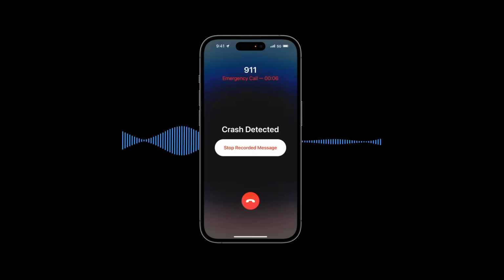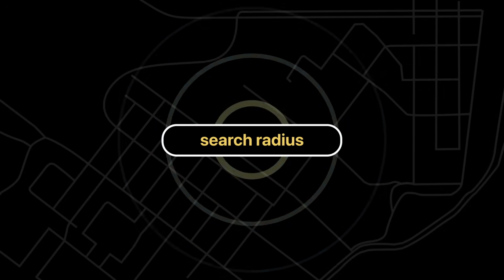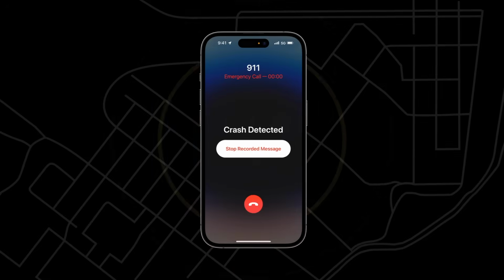The owner of this iPhone was in a severe car crash and is not responding to their phone. Relaying your estimated location with latitude and longitude and search radius both to emergency services and through the device speaker.